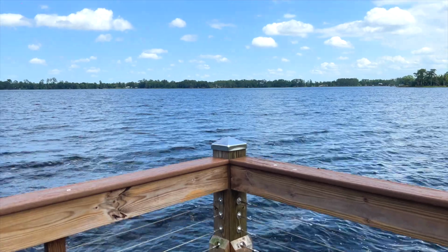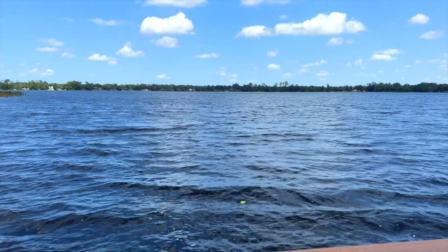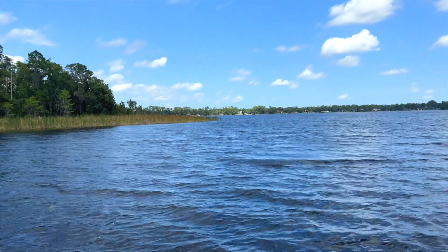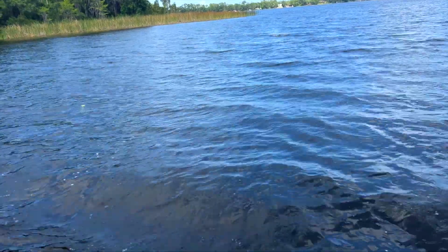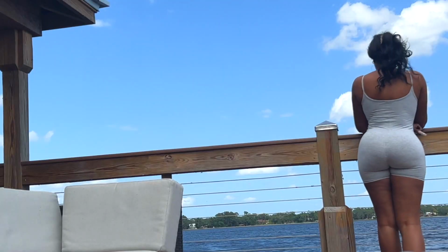I'm so blessed to be able to live by water. You guys know I grew up on the coast, and I no longer live on the coast. I live inland, but I'm blessed to at least live by a lake. So I like coming out on the dock and just chilling, you know.